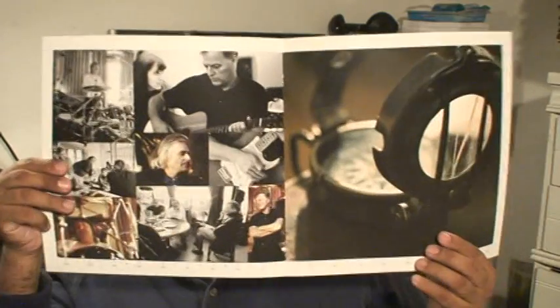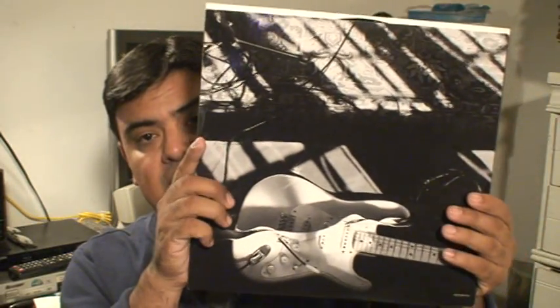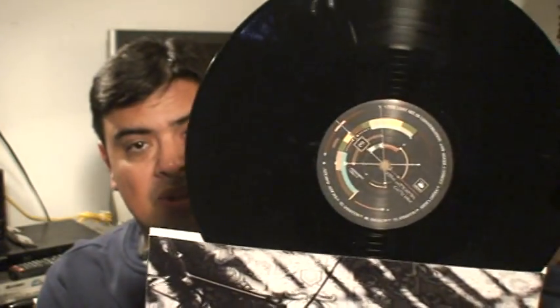So I'm sure everybody's already shown all the pictures on it, but I really love the booklet that came with it. Really nice packaging on this record set. Looks great. Here's the second inner sleeve. Real good looking packaging and custom labels. Sounds great on the turntable.